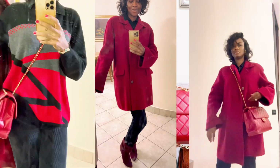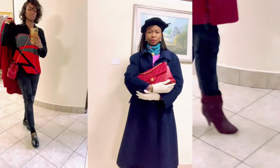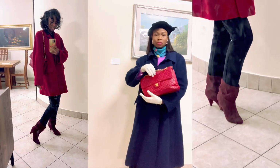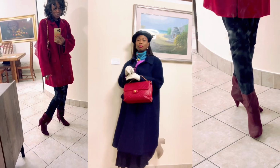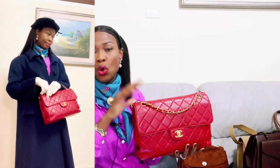I've been using this bag so much this season because, ladies, burgundy and red fit perfectly well in the cold weather, and this red is rich, timeless, elegant, and it is perfectly paired with neutral or dark tone outfits, my ladies. This is why I won't stop wearing red, because it's bold and attractive and I want to be seen.